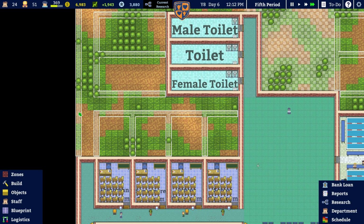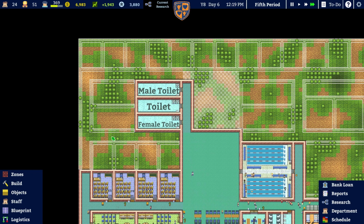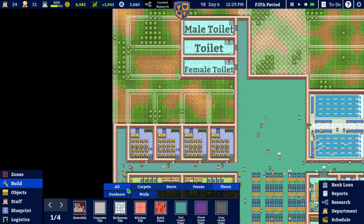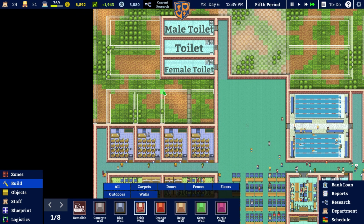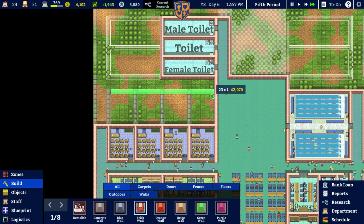Let's try and start zoning out this a little bit. Now, it will mean that the builders are going to have to walk all the way around here, but they're not doing anything else right now, I don't think. So we might as well try and get some of this stuff in. So let's get ourselves some brick walls. Let's just put those walls in for now. Don't put one there. Put one there and there and there. And then, all the money absolutely plummets when you go for building things. Good grief. So put that wall across like that.